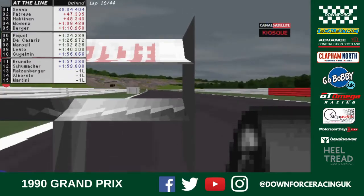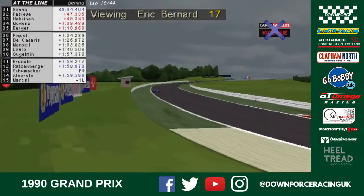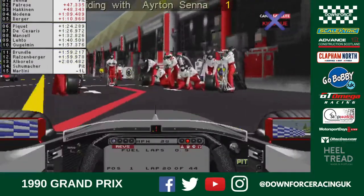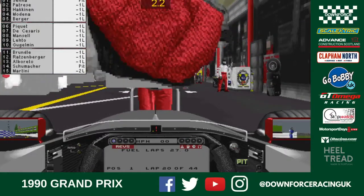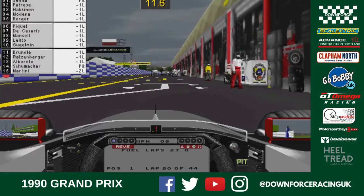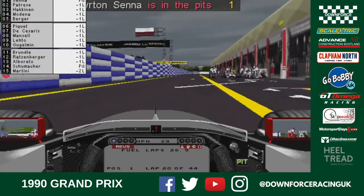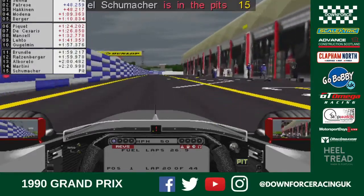Meanwhile, it looks as though Ratzenberger and Alboreto are having a little incident of their own as Senna is lapping them. So Senna comes into the pits. In fact, this is Ayrton Senna's one and only pit stop. So it's a one-stop strategy for the McLaren as he continues on his way. Patrese in second, Häkkinen third, then Modena, Berger, Piquet, De Cesaris, Mansell, Leto and Gugelmin. A long stop for Senna, but then 11.6 seconds. That's basically to fill the tank to the brim.